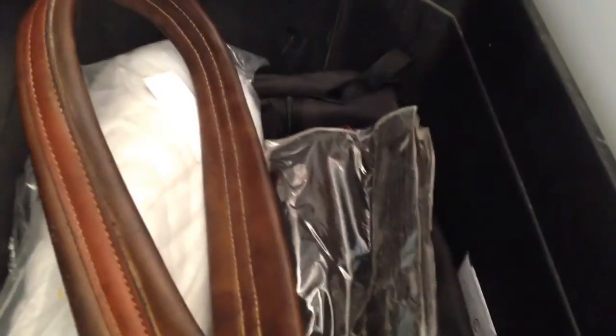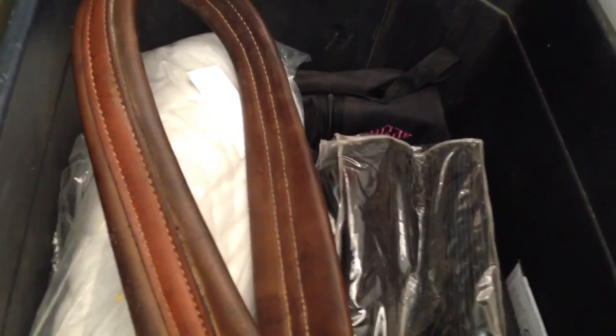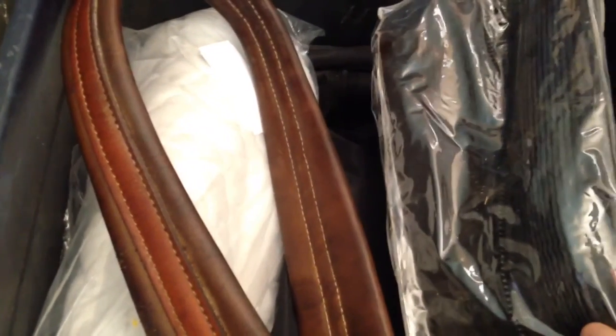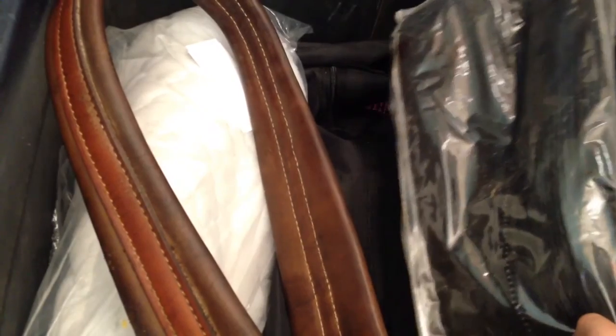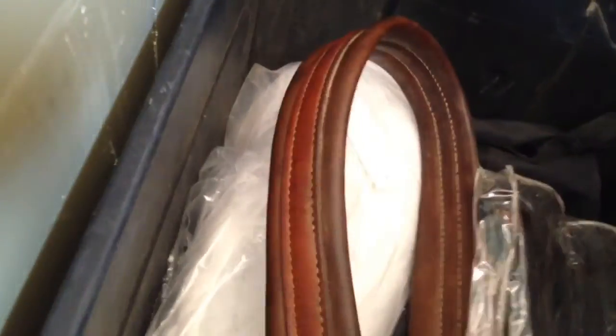I have half chaps, which I only keep in here because one of my boots, the zipper actually broke at a horse show and I had to safety pin them back on. So basically I just have these. That way if something like that happens again to me or someone else, we could just throw these over our paddock boots and call it good. And then in this black bag right here, I have my sister's show bridle and my show bridle.